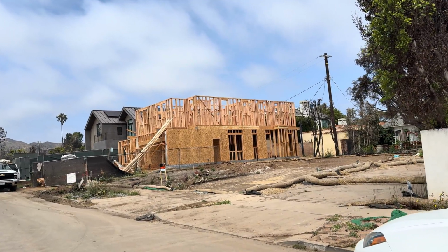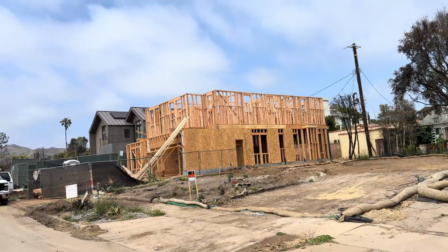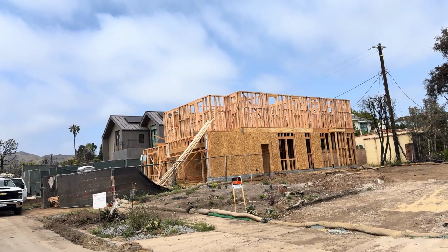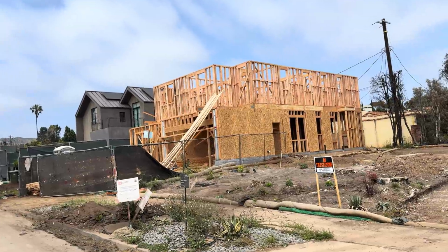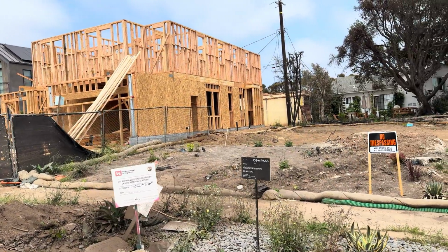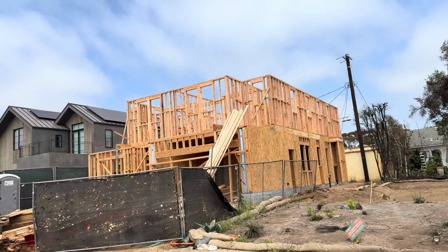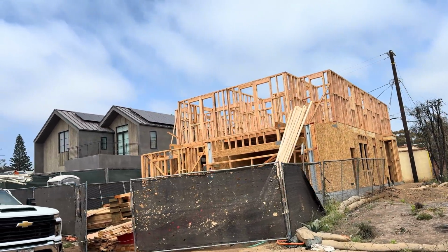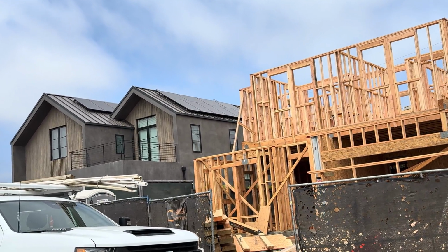I wanted to show you the building progress on this house, all right? I've been dropping off lumber over here. So this is 740 Illif Street, this empty lot. I wanted to show you how quickly they're throwing this frame up. I know you guys are really interested in the rebuilding process and stuff like that.